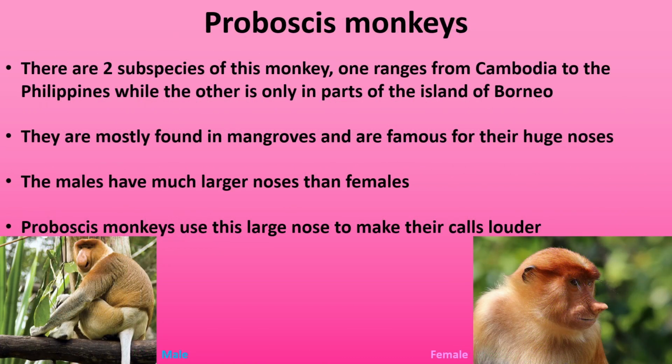Next is the proboscis monkey, and there are two subspecies of this monkey. One ranges from Cambodia to the Philippines, while the other is only in parts of the island of Borneo. They are mostly found in mangroves and are famous for their huge noses. The males have much larger noses than females. You can see this in the pictures at the bottom. Proboscis monkeys use this large nose to make their calls louder.